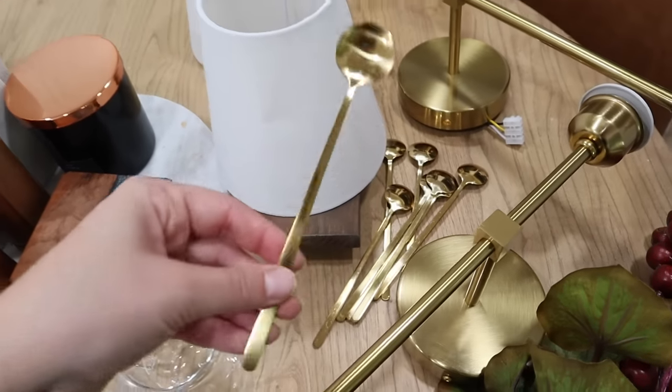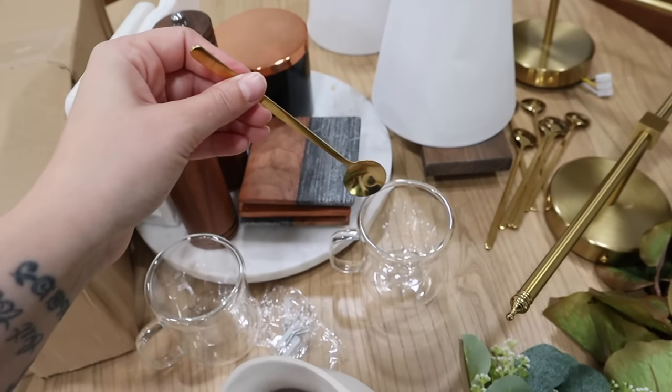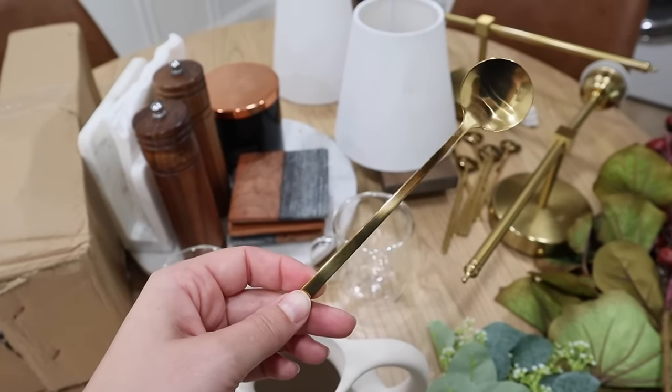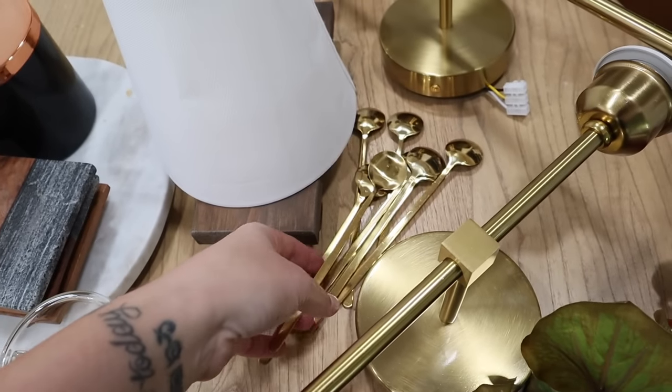We also ordered these coffee stir spoons or iced tea spoons, and this would just be nice for being able to stir in our creamer and things like that without having to use throwaway ones. These are reusable, dishwasher safe, and they're very, very pretty.